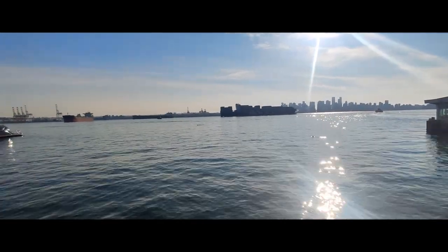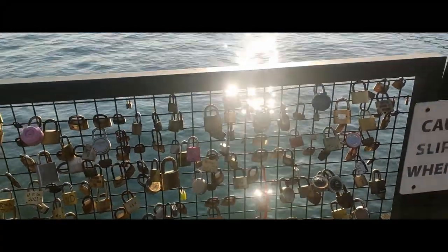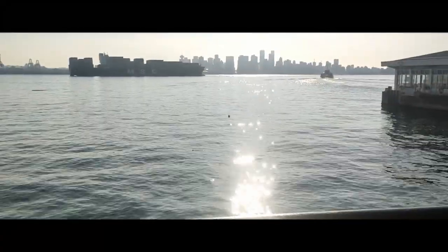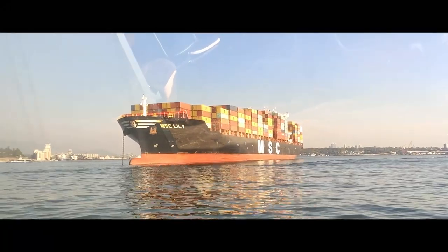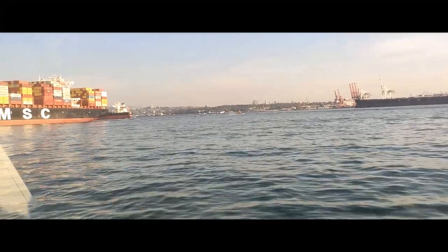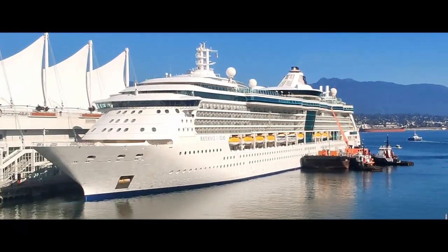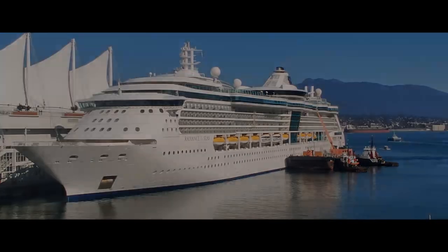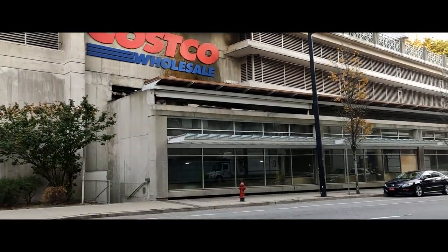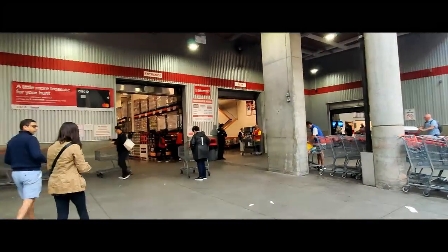After the Capilano suspension bridge, we headed back to downtown. Taking the Seabus back to Waterfront Station. The Radiance of the Sea arrived for a short visit. If you need any supplies or forgot things for your cruise, there is a Costco right outside the Chinatown Metro Station.